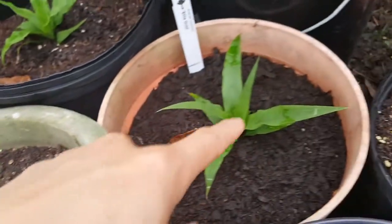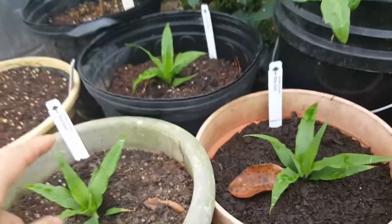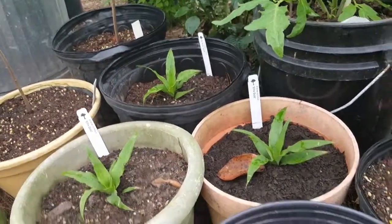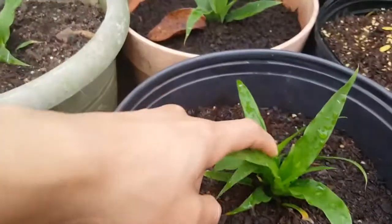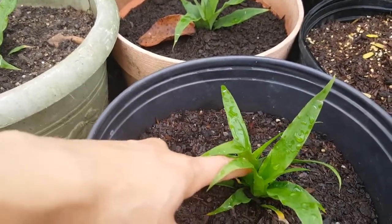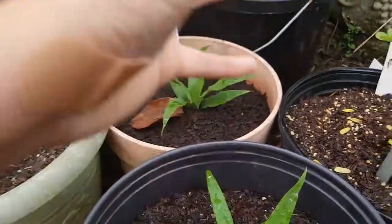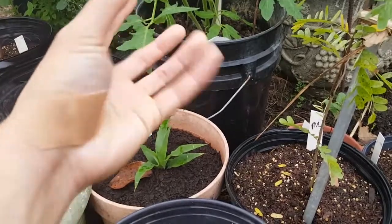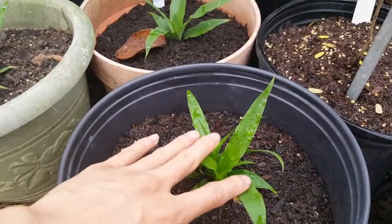Alright, and here we have some pineapples that I purchased online on eBay. I paid about $21 and I got 4 pineapples. And this one actually has 2, but I'm going to leave it right here because it's too small. I don't want to divide it, so I don't want it to die out. But eventually the pineapple will grow up and produce a fruit. You cut the fruit off, it produces more baby-like shoots like this.